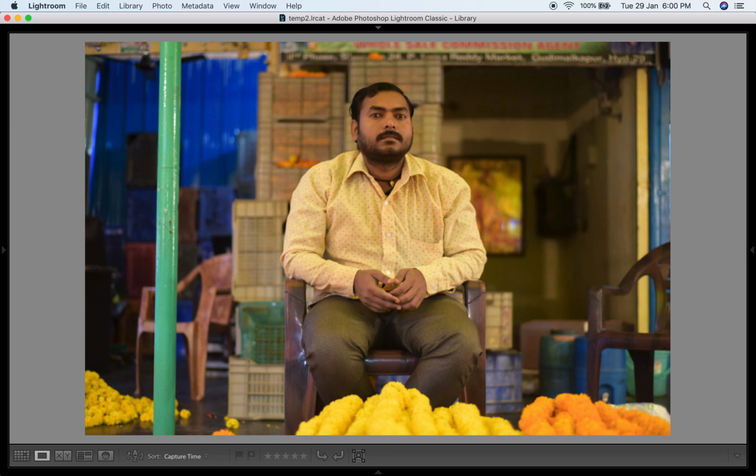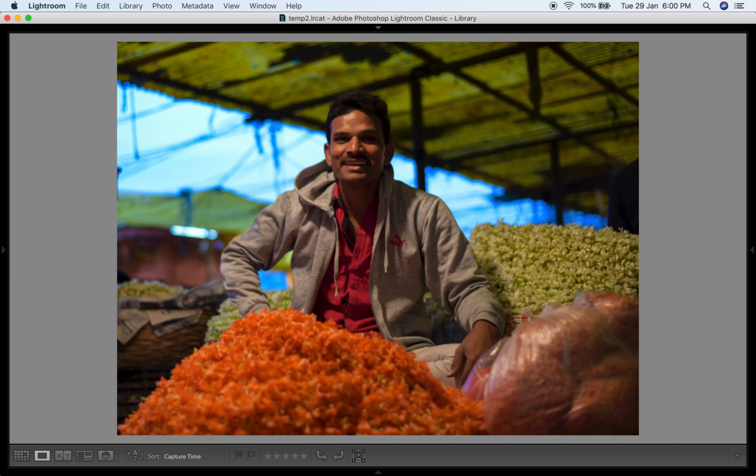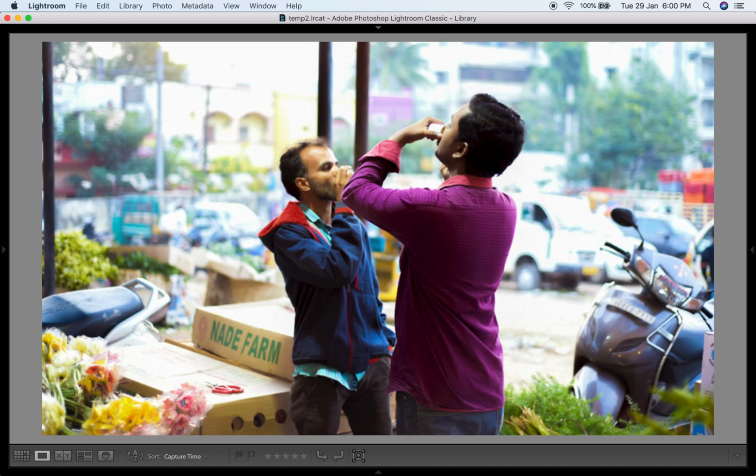The flowers look very interesting to me, but I'm not able to see them here. It's a lovely portrait from a little low angle. I love the light. See this beautiful light on his cheek, kind of similar to the Rembrandt lighting that we try to create in studios with this triangle on the face. Okay, and even the highlights from the sky have been recovered well. Looks interesting.